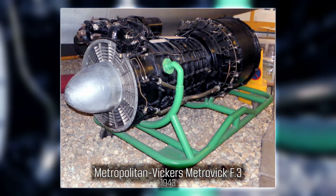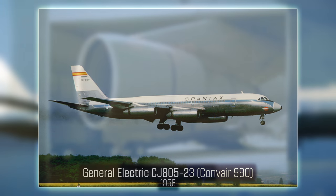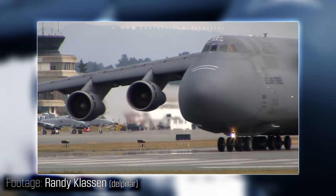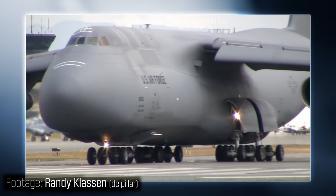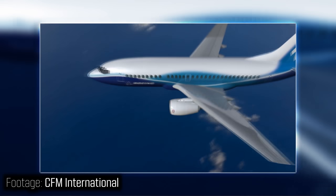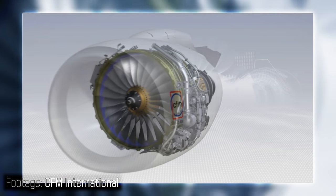During the 1950s, Rolls-Royce and General Electric both produced their first turbofan engines. In 1964, the GE TF39 was introduced as the world's first high-bypass turbofan. The TF39 produced four times the thrust of previous turbofan implementations. This design proved so successful that it was still in use until late 2017, powering a United States Air Force Lockheed C-5A Galaxy. Jumping forward to 1974, CFM International introduced their CFM56, the most common turbofan engine in the world.